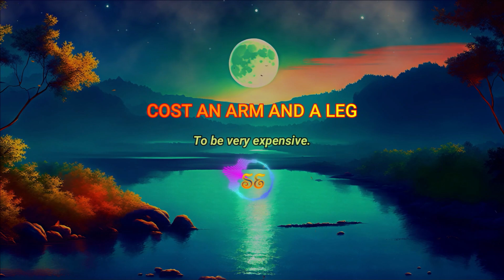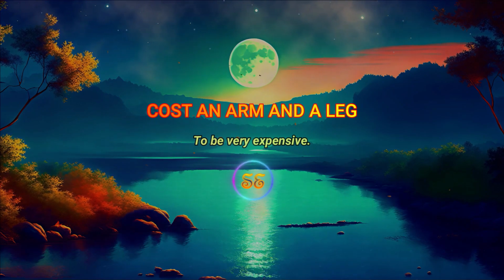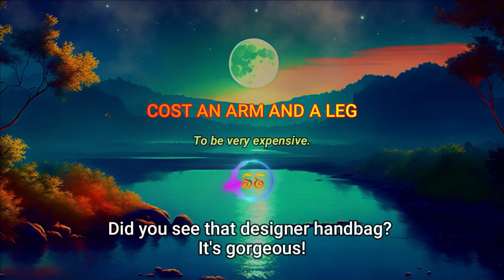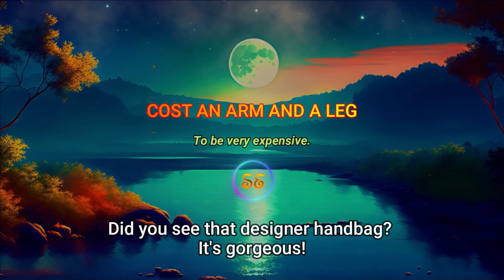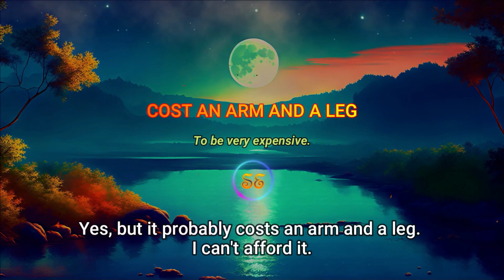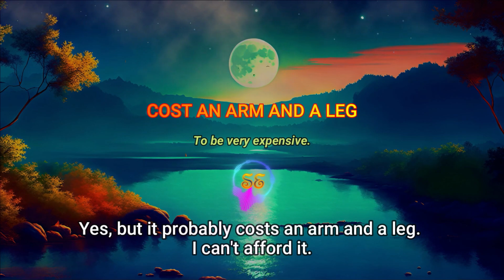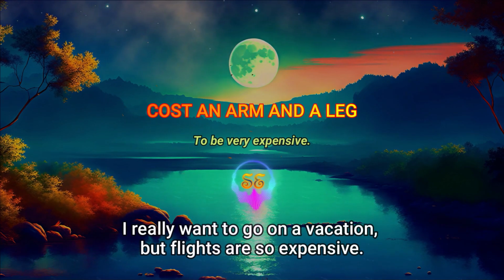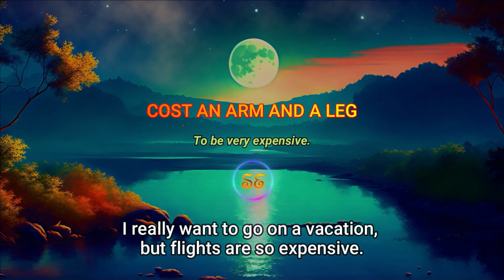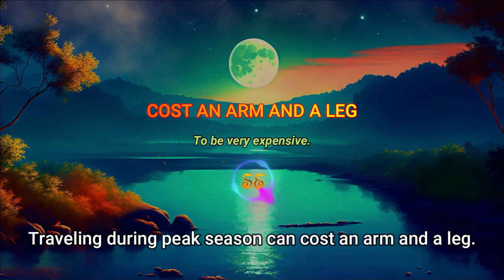Cost an arm and a leg. To be very expensive. Did you see that designer handbag? It's gorgeous. Yes, but it probably costs an arm and a leg. I can't afford it. I really want to go on a vacation, but flights are so expensive. Traveling during peak season can cost an arm and a leg.